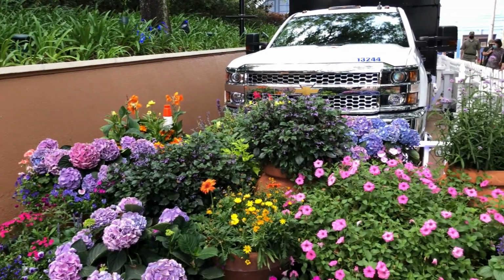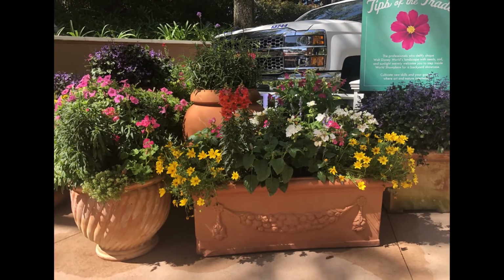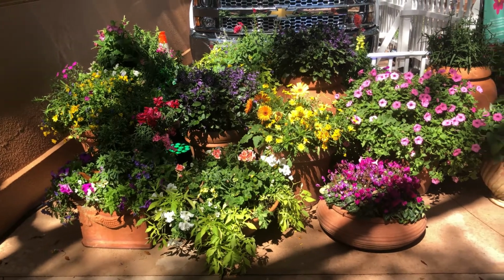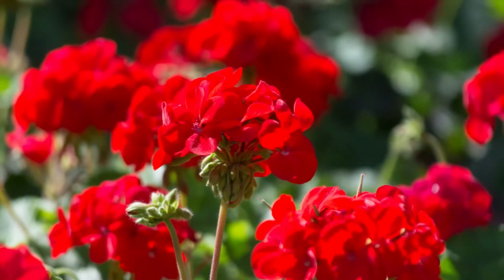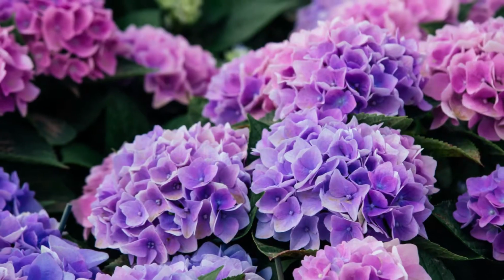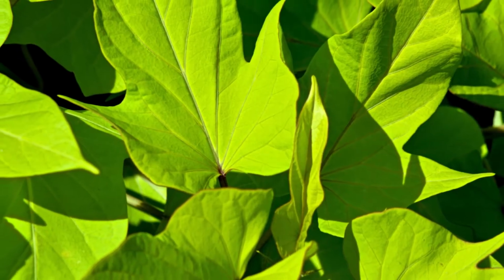Now, as you walk up, you're greeted by the Disney horticulture truck and trailer. Surrounding the truck and trailer are terracotta pots of different shapes and sizes full of colorful flowers. Some of the flowers you might find here include petunias, Nicki pink flowering tobacco, geraniums, snapdragons, blue daze, and hydrangeas. They've also mixed in foliage plants such as sweet potato vine.